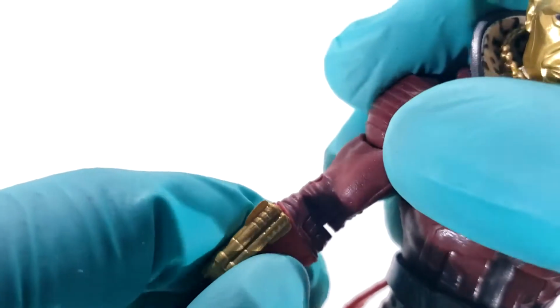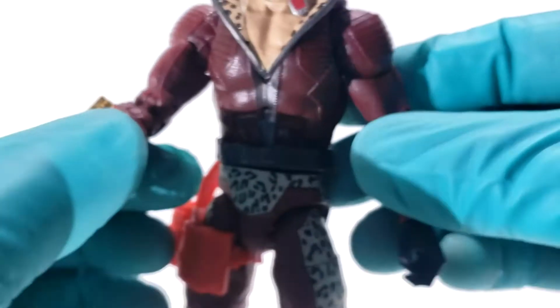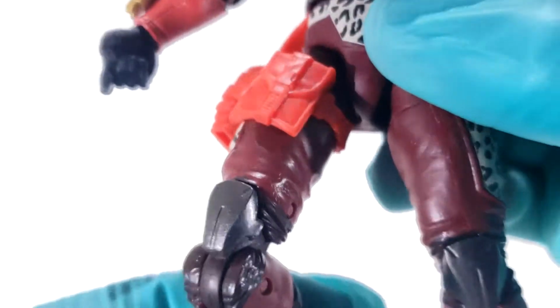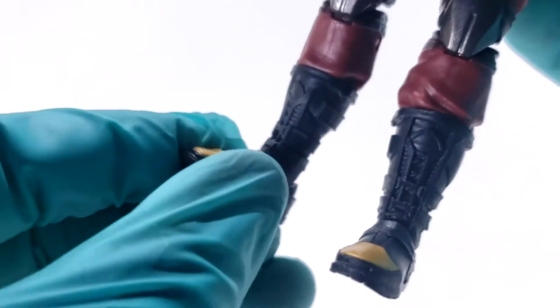Look at the missiles on the arms. This is looking good. This is looking real good. Got a nice ab crunch going on right there. Twist in the waist. Looking good. Got a nice thigh twist right here. He's got a double hinge knee, so he can do the rising knee. Thought I forgot about it, right? You haven't heard me say it. So he can do the rising knee. You got a nice calf twist going on right there. Ankle pivots and all that other swivel and bivel going on.